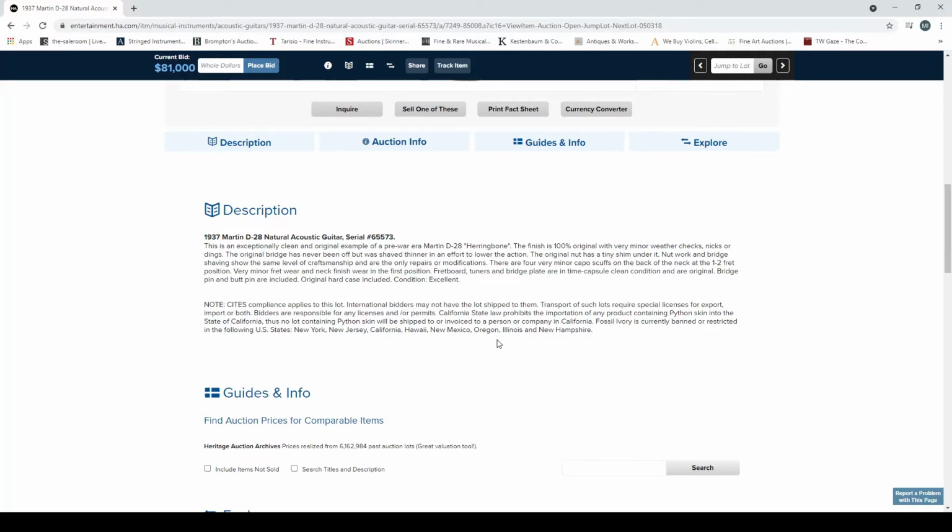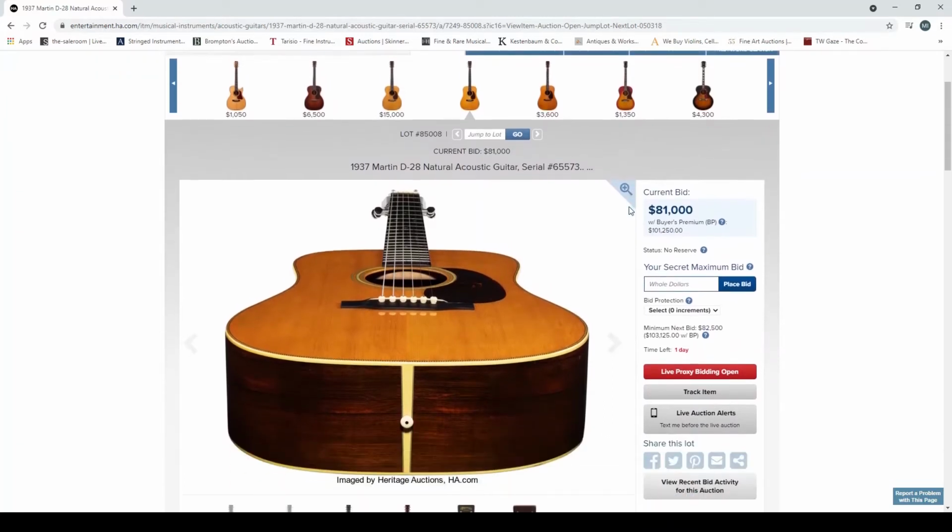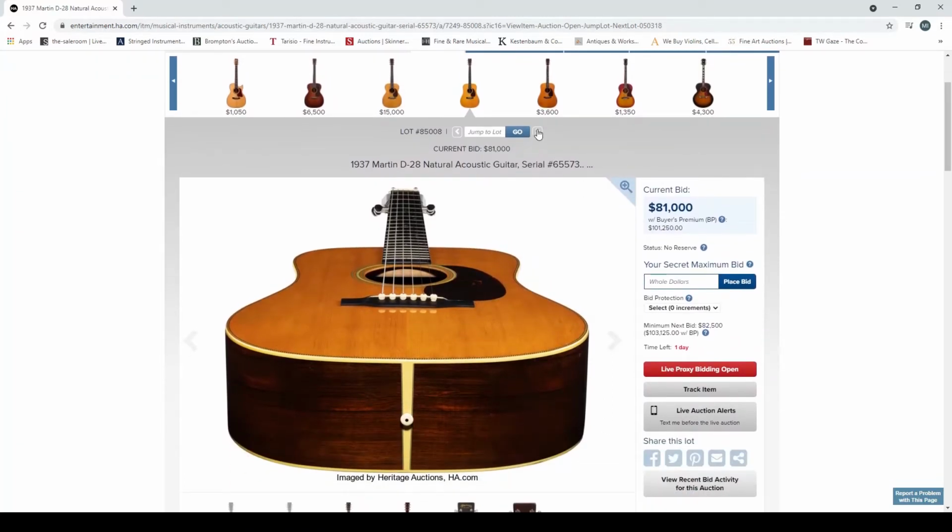Fretboard, tuners and bridge plate are in time capsule clean condition and are original. Bridge pin and butt pin are included. Original hard case included. Condition excellent. So I mean, you know, that's a very desirable guitar, so that's good to see.